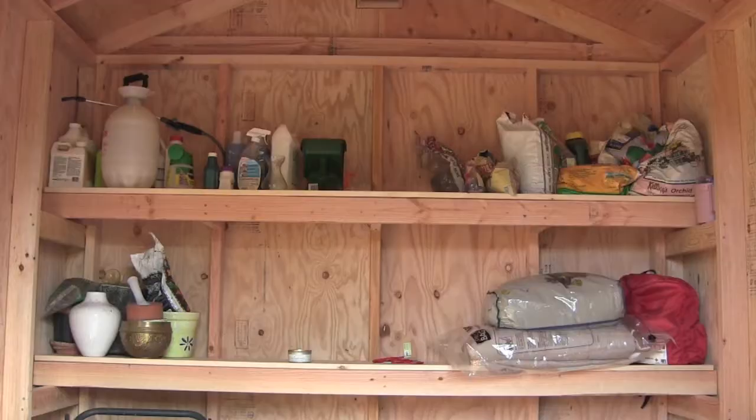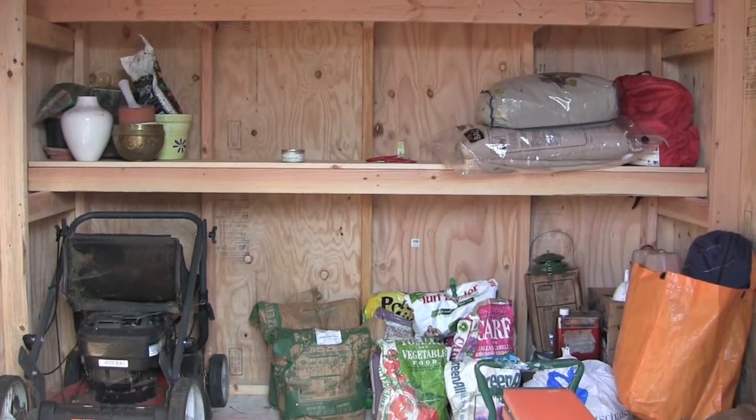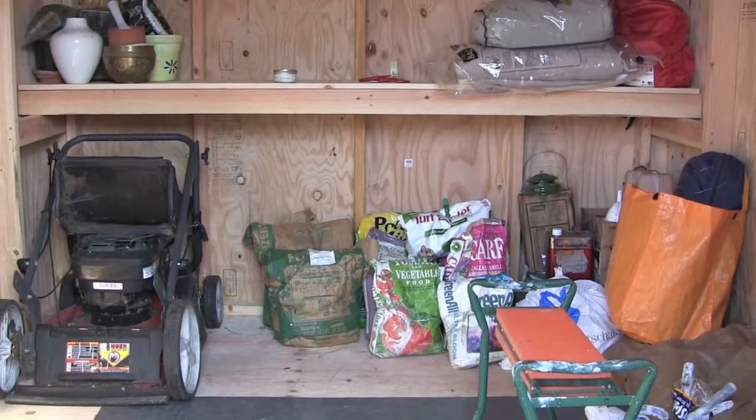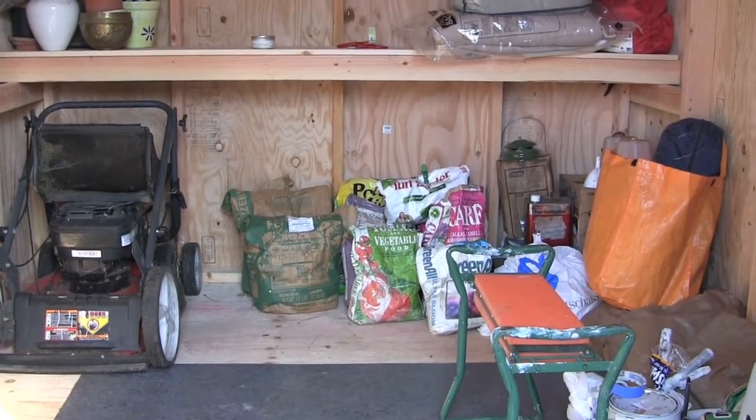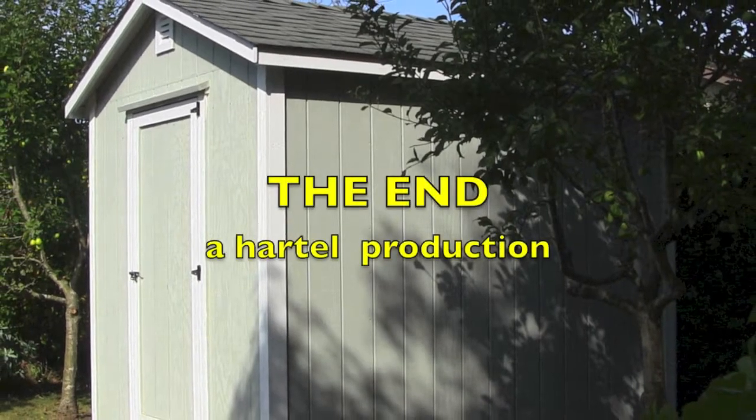The 8x10 shed looked fairly small, yet inside there was plenty of room for our old mower and other storables from the garage. In case of that promised earthquake, the sturdy shed would provide shelter.